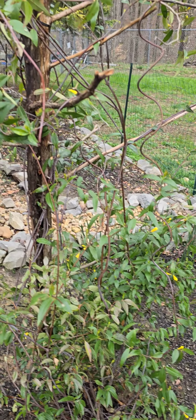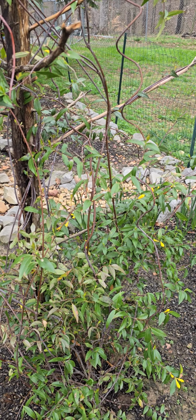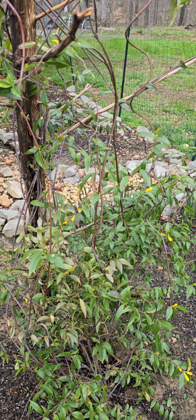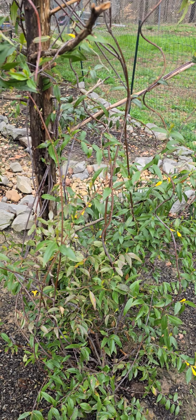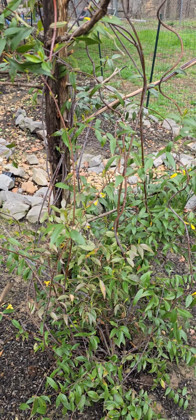I'll show you my Carolina. Is it Carolina jasmine or Carolina jasmine? Jasmine. I think it's Carolina jasmine. It's a native plant too, like I think South Carolina and places like that. But yeah, I've had it.